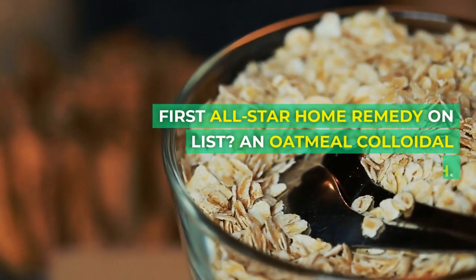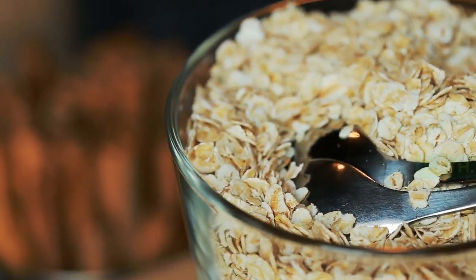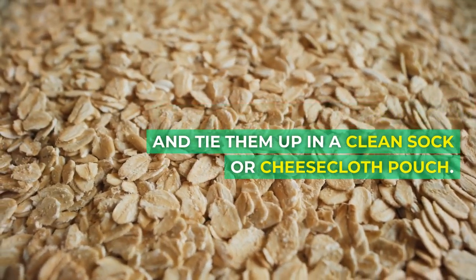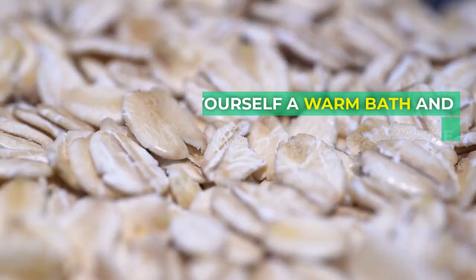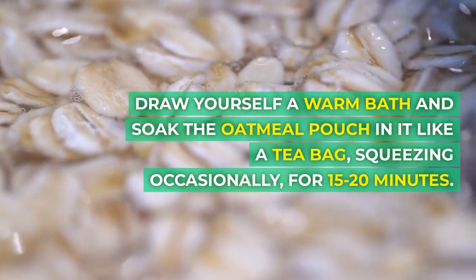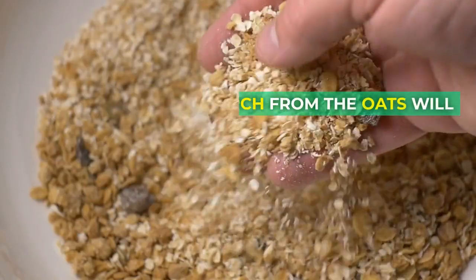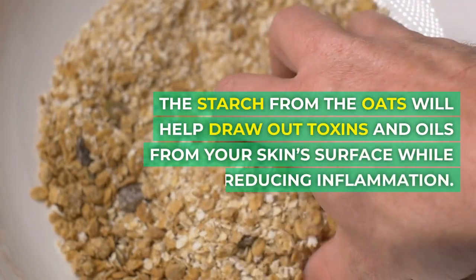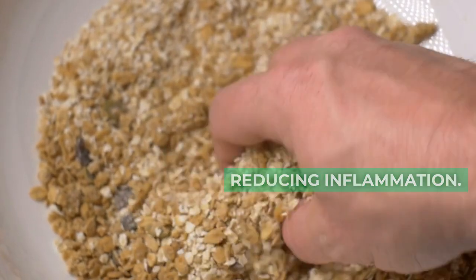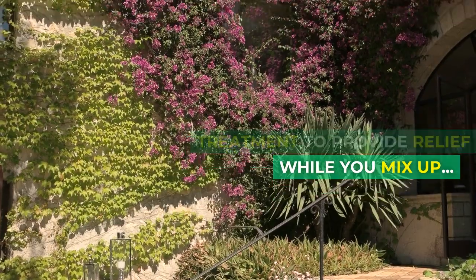First all-star home remedy on the list: an oatmeal colloidal bath. Grab some rolled or quick oats and tie them up in a clean sock or cheesecloth pouch. Draw yourself a warm bath and soak the oatmeal pouch in it like a tea bag, squeezing occasionally, for 15 to 20 minutes. The starch from the oats will help draw out toxins and oils from your skin's surface while reducing inflammation. This is a great baseline treatment to provide relief while you mix up.